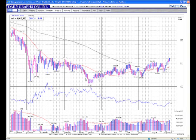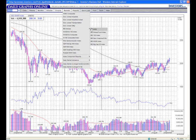Now look at the entire previous uptrend we've had since the February lows in this index. Look at the relative strength line down the whole way. But now finally it's moving up with price. Awesome. Look at how much it's up today. Up over 1.5%. That's awesome.